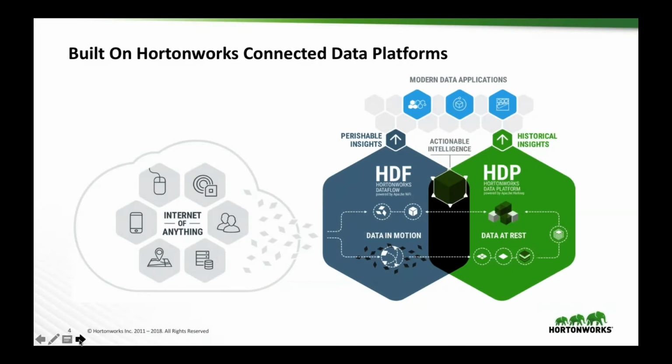So just a little background. The Hortonworks Cybersecurity Platform is built on top of the two platforms that Hortonworks provides support for. The Hortonworks Data Platform, or HDP, was the first platform that we supported as a company way back when. It is our enterprise Hadoop platform, our big data platform, capable of scaling to the hundreds of petabytes of storage across thousands of servers.